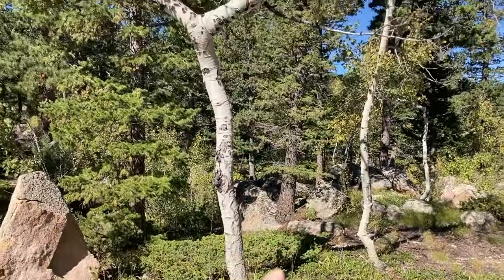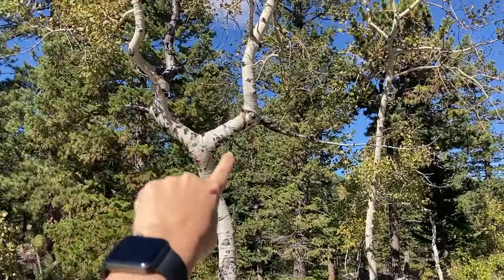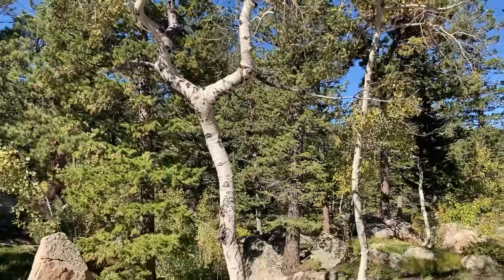And check out this aspen here. Something happened in his history to make him have a fork like that. That's cool.